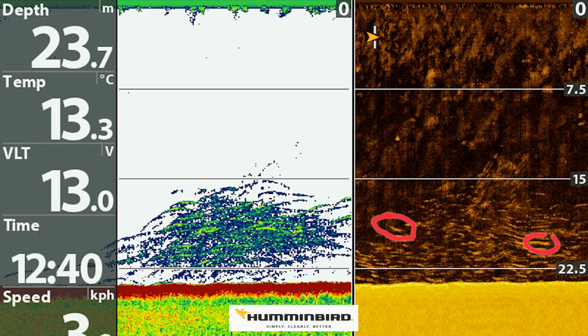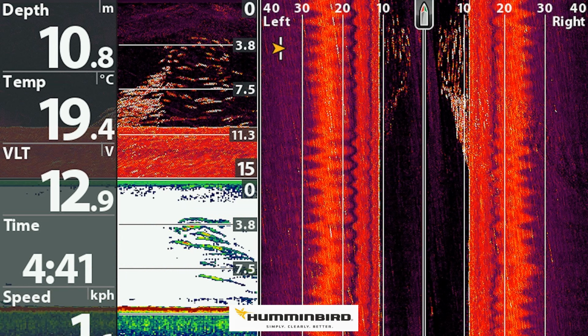There's individual fish marks and also what looks to be a school of bait fish that the main school of snapper appear to be surrounding, and they're sitting up on top of the school. This would have to be one of my favourite Humminbird screenshots taken on the Helix 9 just recently. It clearly shows the kind of picture quality that you can get when you play around with the settings and adjustments that are available on your unit standard.